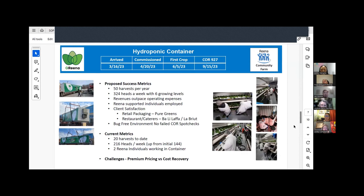So this container is located right beside our main office in Thornhill, Ontario. It's 40 feet long, 10 feet wide, 10 feet high. So it's extremely small, just enough to grow about 1,700 heads of lettuce or spinach or whatever you're growing at a time per batch. And we have a couple individuals that we employ here to give them a skill, to give them experience in agriculture. So if they ever want to work elsewhere, they have the skill set to work.